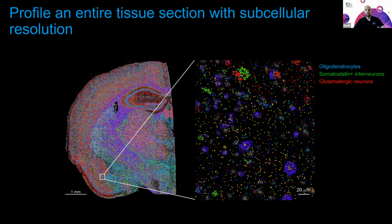However, since this is still a product that's under development, I won't be talking about it beyond this example today. But if you do want to know more about this or want to keep abreast of the information as it comes to hand, please reach out. But for now, let's refocus our attention back to the Chromium single cell and Visium spatial transcriptomic platforms and briefly step through each of these assay types.